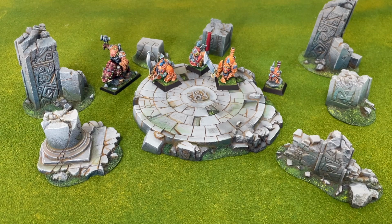So yeah, don't just listen to me. Go to his website now and check them out, and purchase your elements of terrain for your games of Confrontation today.